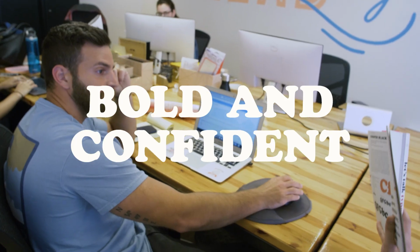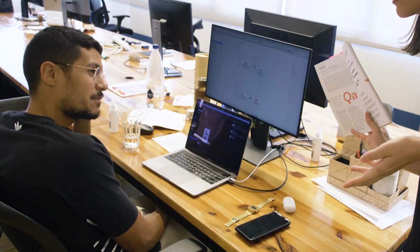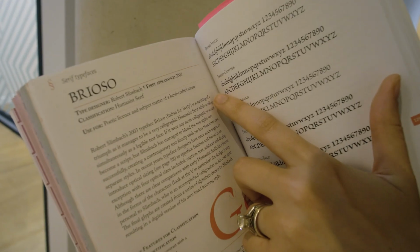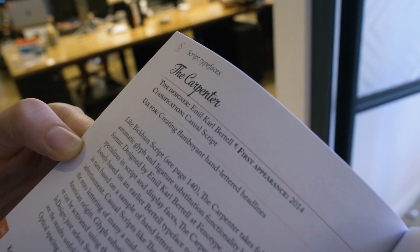Bold and confident. Yeah? What does this font say to you? Folio. I'm gonna go with clean. Clean? Go for like professional. I think they got it. What does this font say to you? Creative? What does this font say to you? Personal. So I don't know if I'd call that successful, but I think you understand what we're trying to say.